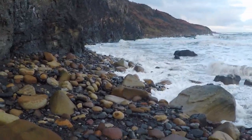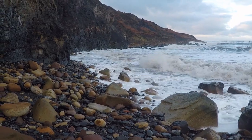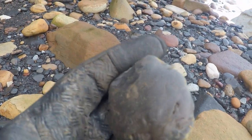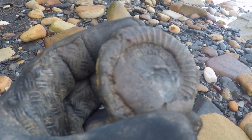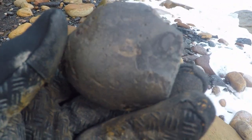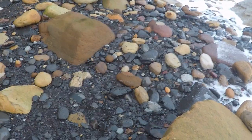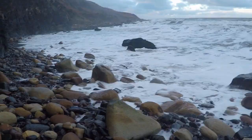That's still here, still waiting for that tide to go back a bit. It does look to be ebbing a little bit, but not enough. Did pick this up. It's a bit battered, so I've given it a tap, and actually it's not too bad. So even if that side doesn't prep so well, it may just prep from this side, so it could be a nice little ammonite, that.